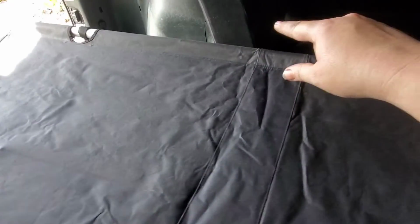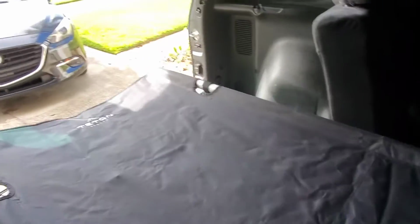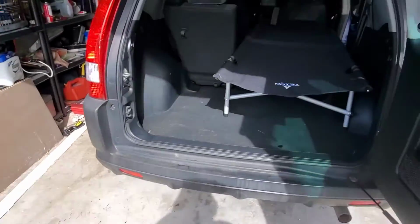There's plenty of a gap right here. There's plenty of gap. I'm going to keep that seat up and I'm going to keep it in here. Just use it as an office maybe, I don't know. But yeah, this is going to work out really, really well.